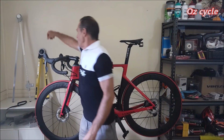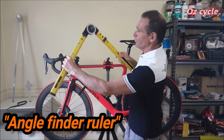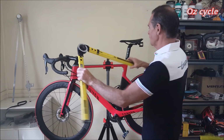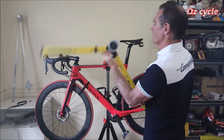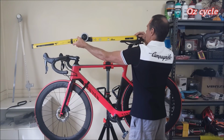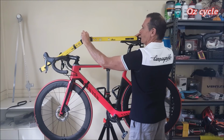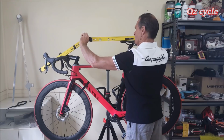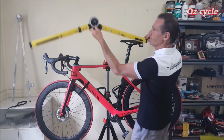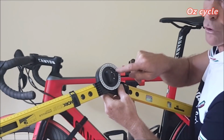Now another way of measuring tilt is, you're probably familiar with one of these. It's like two rulers joined together with a swivel. So you can get one of these and you put the flat side down on the seat, again on that chalk line in the middle of your seat, and you let it drop to the handlebar like that and just lock it up. And that'll give you an angle reading because you can hold it there.